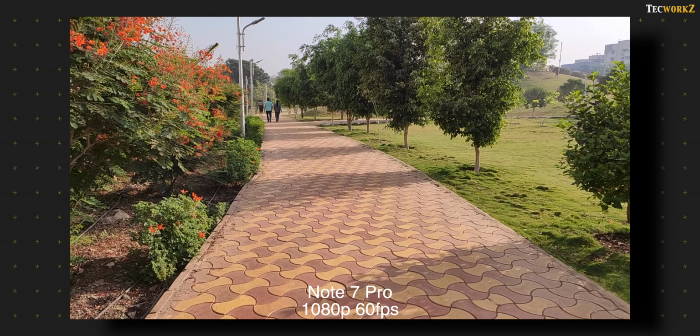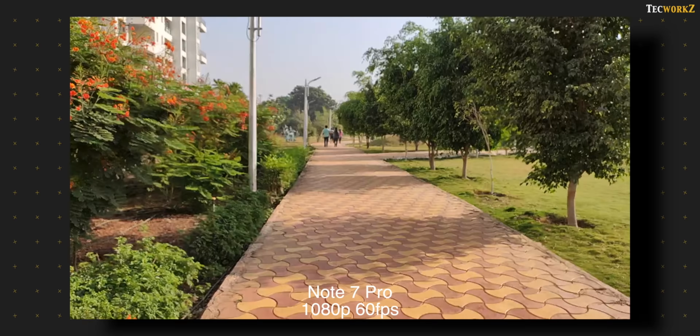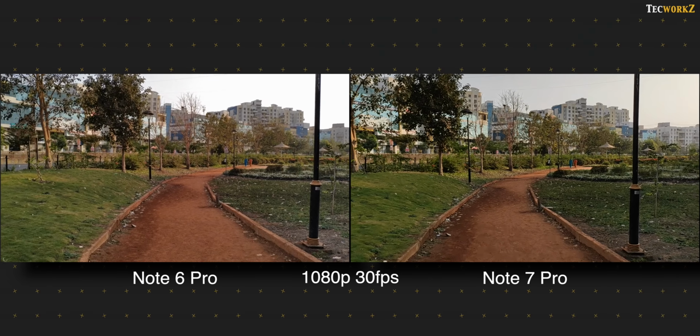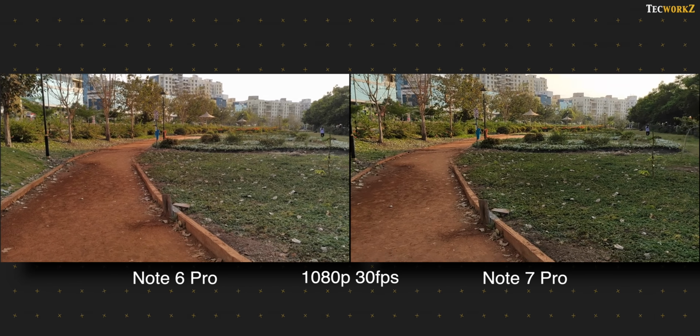You can also shoot 1080p 60fps videos. While they are not as saturated as 4K videos, these also don't get electronic stabilization, and there is a bit of focus hunting in this mode. Here is a 1080p 30fps video sample from both the phones. Both of them offer electronic stabilization at this resolution.